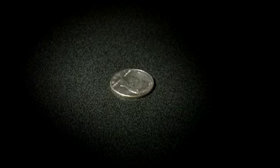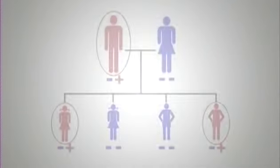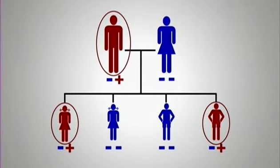Think about when you flip a coin. There is a 50% chance it will land on heads, and a 50% chance it will land on tails. The same is true for people with a mutation. They could either pass on the mutation or not pass on the mutation. If a BRCA mutation is passed on to a child, the child has a high risk to develop cancer as an adult. If a child does not inherit the mutation, he or she has a normal risk of developing cancer, same as the general population.